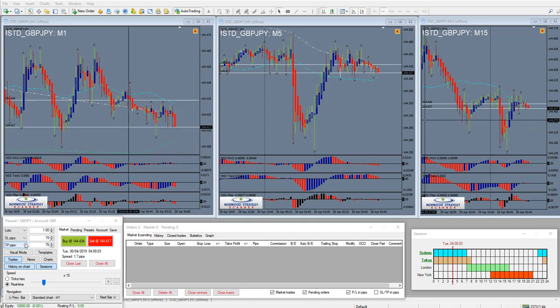So I've got it all set up. I have a 15 pip automatic stop. Every time I take a trade, it's going to put a stop loss on at 15 pips. And you'll see the trades here, and I'll speed it up by moving this lever faster or slower. And I click on this next bar, and then it'll move it along faster if the speed I have it set is not fast enough.